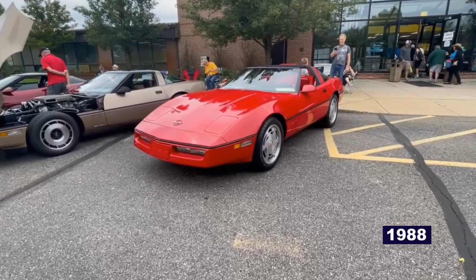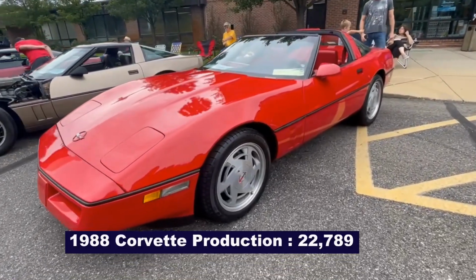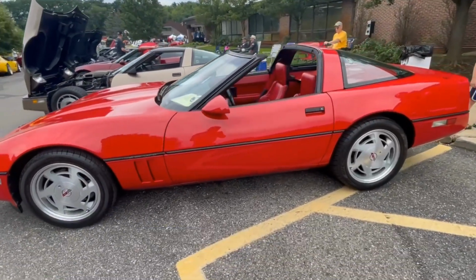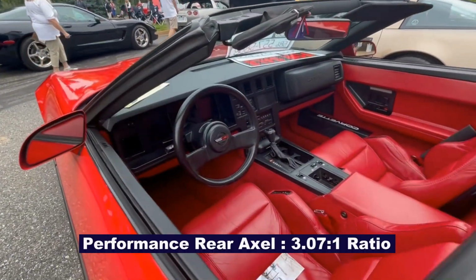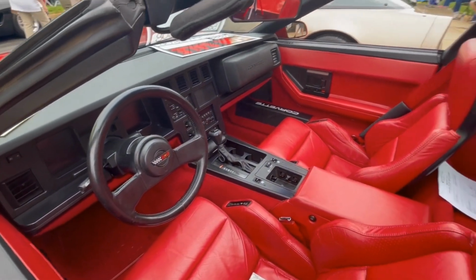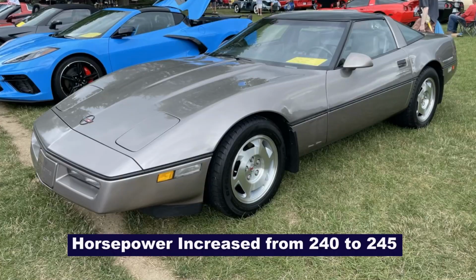For 1988, production drops yet again, this time to 22,789 units, of which 7,407 were convertibles. Horsepower remains the same except for the 4,497 coupes that came with the optional performance rear axle that had a ratio of 3.07 to 1. They had a slightly less restrictive exhaust system, so horsepower therefore increased from 240 to 245.